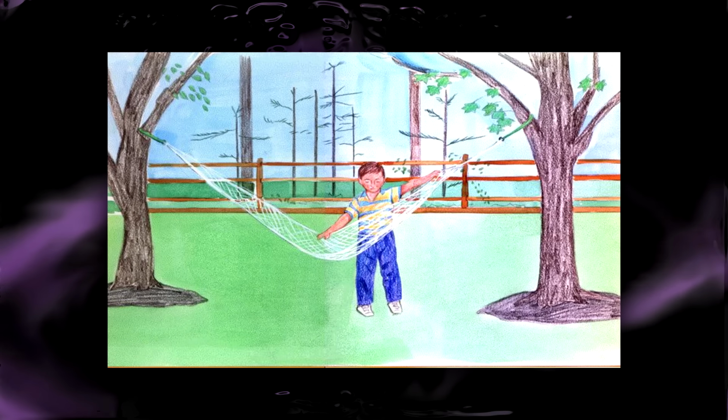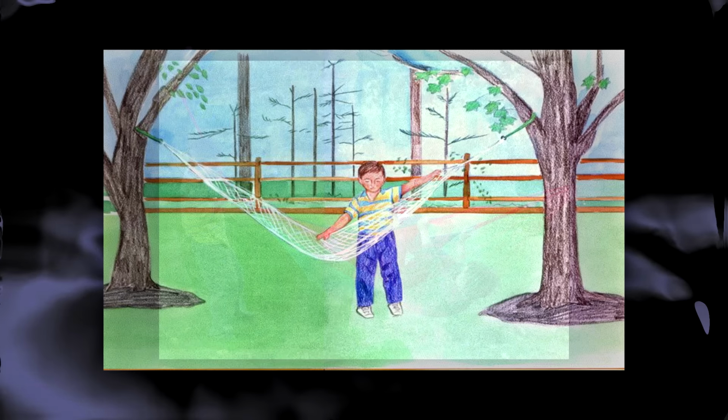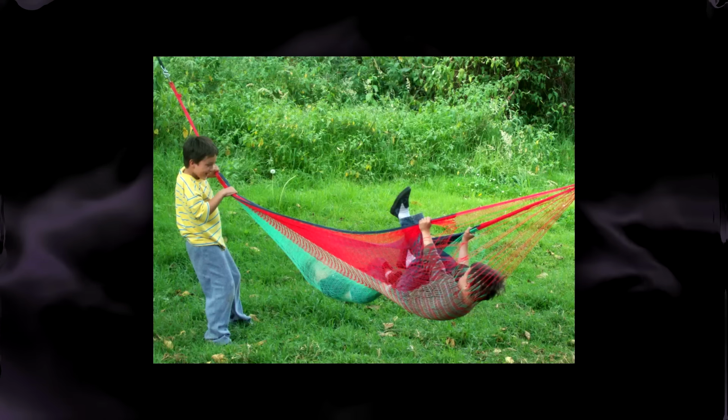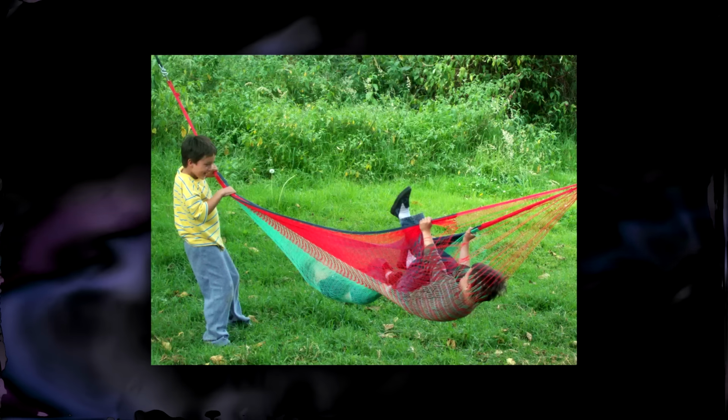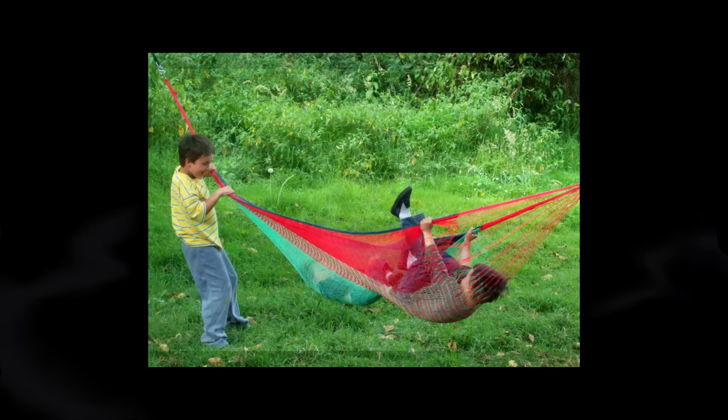The Hang 10 mini hammock was sold as a fun summertime activity. It was a regular net hammock, but much shorter in size, so only suitable for small children. Parents could hang these hammocks in between two trees and their kids could while away their summer outdoors playing in the suspended net. The problems mostly came when the children were left unsupervised.